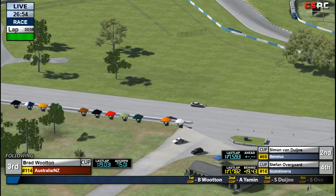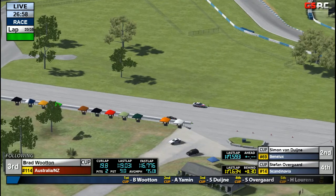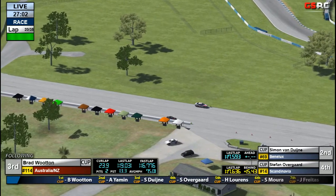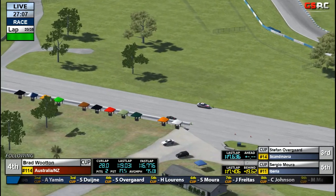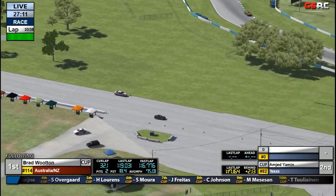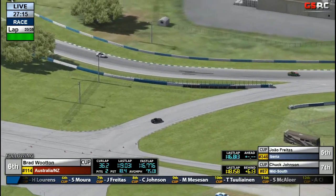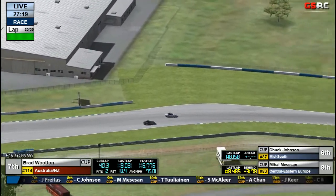Yeah, this is going to be very important. I know earlier on Sergio Mora was battling it out with Chuck Johnson for a while, so he got held up a little bit himself. But I think it's going to be a tall order for Brad to be able to get out in time. Yeah, in fact, it looks like he's still in his pit stall, and Mora is cycling on by right now. He's just about to go past the exit. So this should be as we expected, with Wooten being jumped. Yeah, that's right. Bill called it correctly.